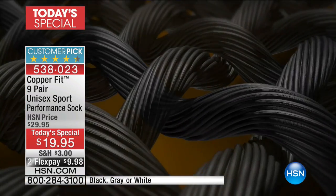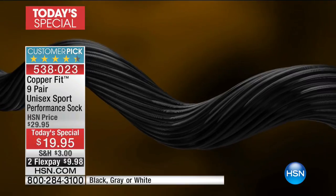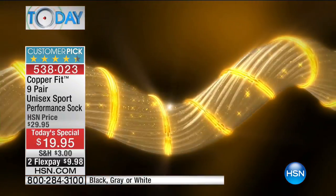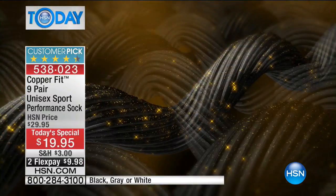If you can show us the animation, we'll take a look. These copper ions are infused deep into the fibers during manufacturing. You're not going to feel them in the socks. And people said, oh, do you feel them? Are they crunchy? You know, do they feel a bit rough? No, they feel like the softest things you've ever had on your feet. Your feet will feel fantastic.